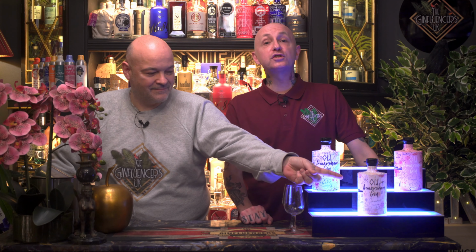The gin we're trying today is Old Amersham. It's grapefruit, lemon, and thyme gin. Oh, I cannot wait to try this.